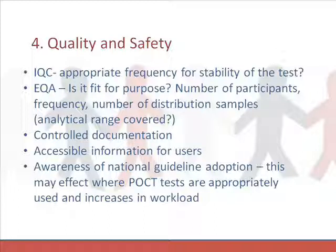That your information is accessible to all, so put that onto your trust intranet, your website, and having an awareness of national guideline changes, and this is going to inform your workload because we do work with pharmacy quite closely on their issuing of stock. And where you've got things connected to middleware, you can look at workload as well, which really comes in handy.